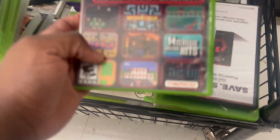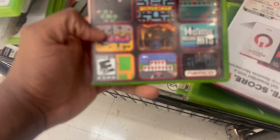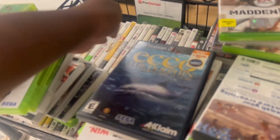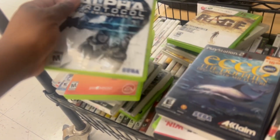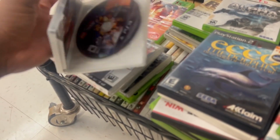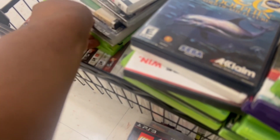And look at that, finally a game that interests me. It's the Namco Museum 50th anniversary for the OG Xbox. So I take it and make sure that I set it aside. I'm looking at all the Wii games back there, mostly low budget. There's a lot of different 360 games here, like Alpha Protocol and even Fuse. And look at that, another game that I wanted to pick up, the Lego Movie video game. I actually had that game on the 3DS, but decided to sell the 3DS. And that's the more definitive version, the PS3 version.